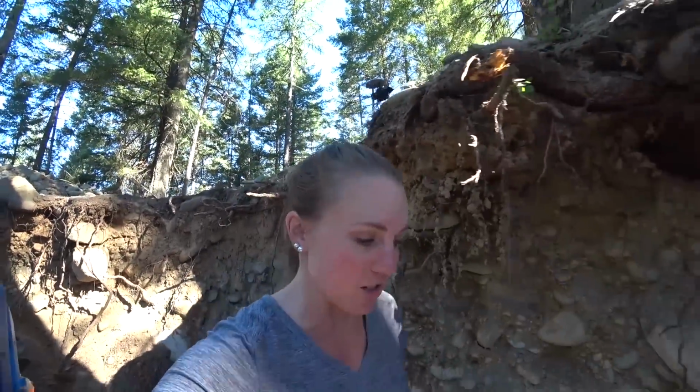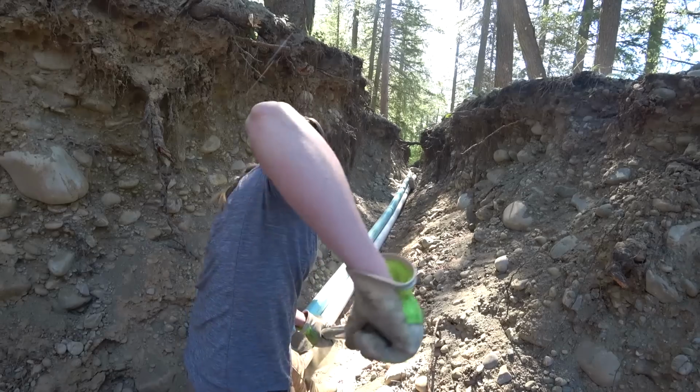At this point, I don't feel that two people is necessary in the trench. I sort of feel like one of us is in the way. So I think I'm going to go ahead and work on this portion a little bit and see how far I can get. And hopefully I'll nail it with the laser level dead on without even trying that hard.